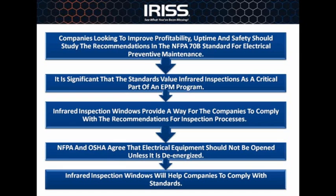Infrared inspection windows and ultrasound ports provide a way for companies to comply with the recommendations for the inspection processes. I don't have to open up for access. I'm under full load conditions and I'm working safe. Now, NFPA and OSHA agree that electrical equipment should not be opened unless it's de-energized. But again, for us as engineers doing infrared and ultrasound scans, that really doesn't help us do our jobs well.